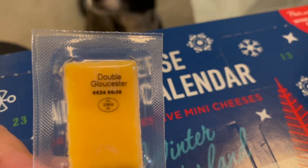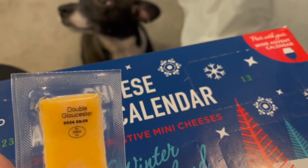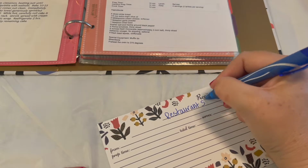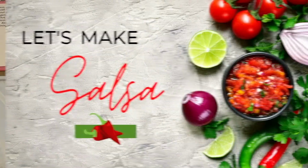Cheese is super expensive, so it's not like somebody can go out there and really get educated on all the different kinds of cheeses without spending a ton of money. So I think it's a great idea. And if you want to pick some up next year, try to get them early November.